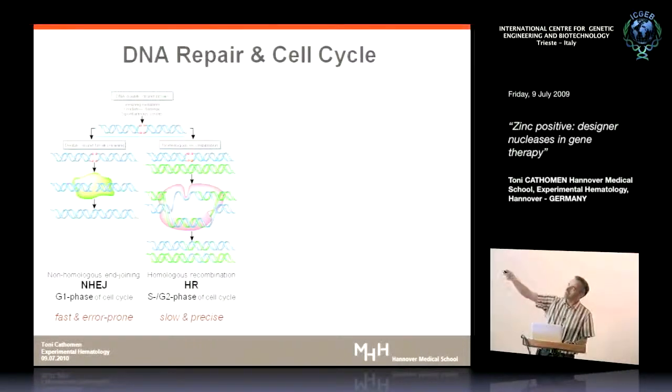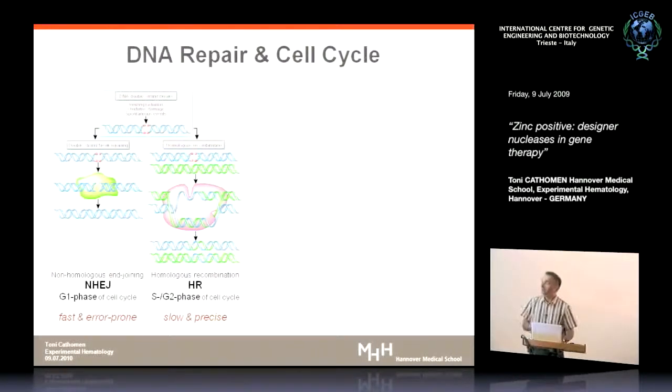On the other hand, the cell can actually recruit a sequence which is homologous to the target locus. In natural situation, that's the sister chromatid here. And then use the sister chromatid as a template for repairing the double strand break through homologous recombination. This usually takes place in the S and the G2 phase of the cell cycle. So this is a very slow process, but it's also a very precise process.